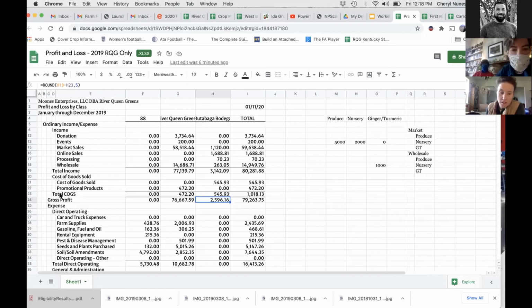So I have promotional products here because we had some t-shirts that we sold, some River Queen Greens t-shirts. And again, we bought the t-shirts and then we sold them.